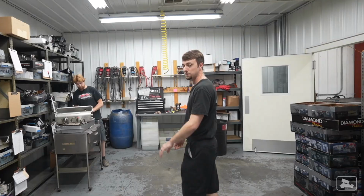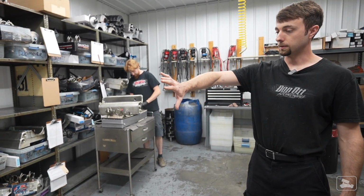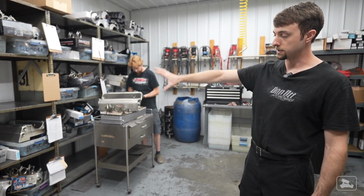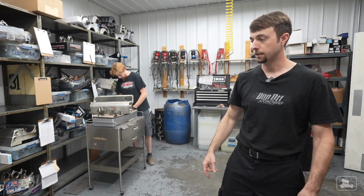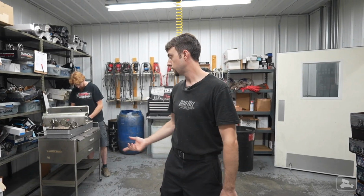Basically, as they come in, our process is they come over here into this room, which is our teardown area. Shaggy's hard at work here, getting one boxed up and ready to go. But basically, we tear the engines down. We have a system here where everybody's parts end up in these bins, and then they're inspected and prepped and ready for cleaning here. And then from there, we move over.